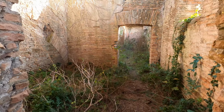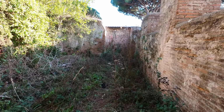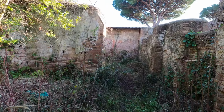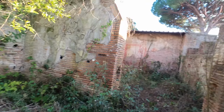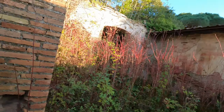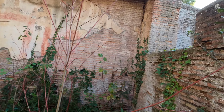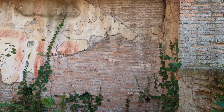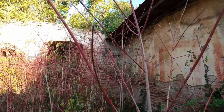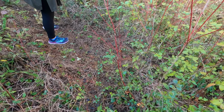Here's a part that I think used to be blocked off, but it's not right now. So we came in and there's still plaster up on the walls with pictures. So Julie, how excited are you? This is awesome. And here on the walls. Look at how cool. So as you can see, this area is completely overgrown.